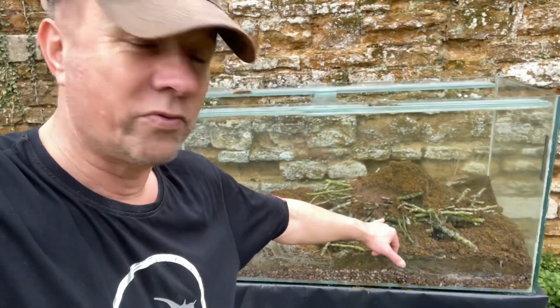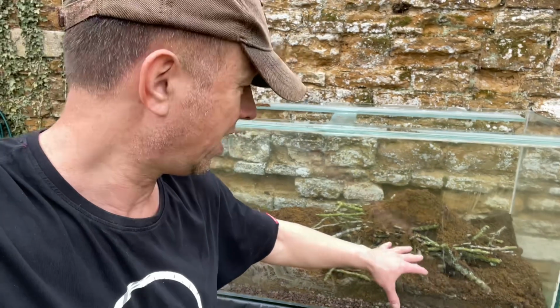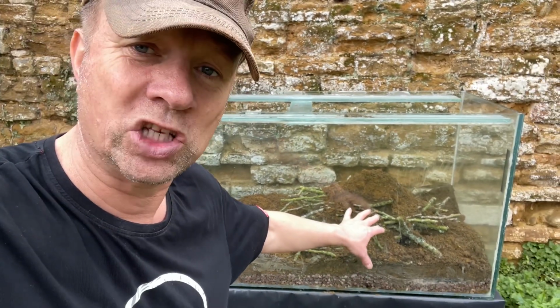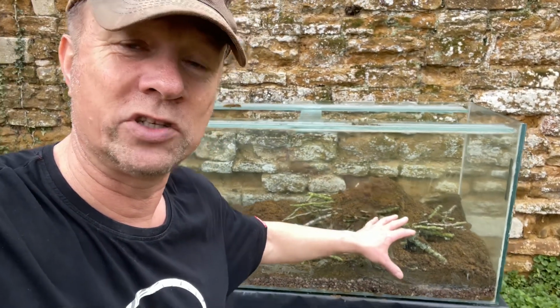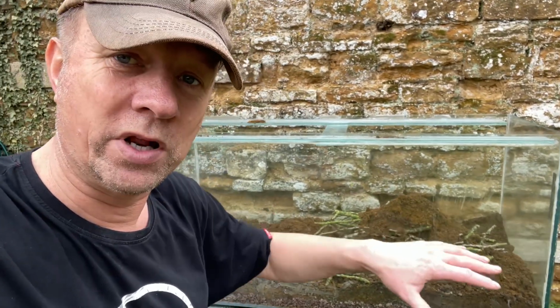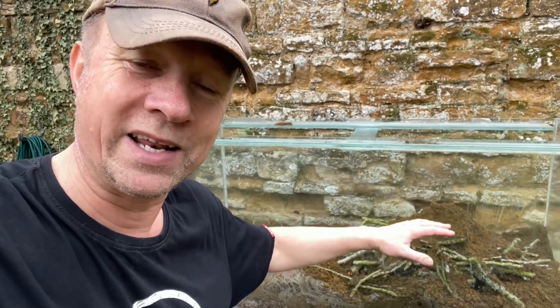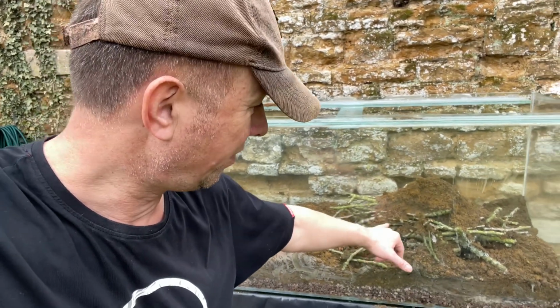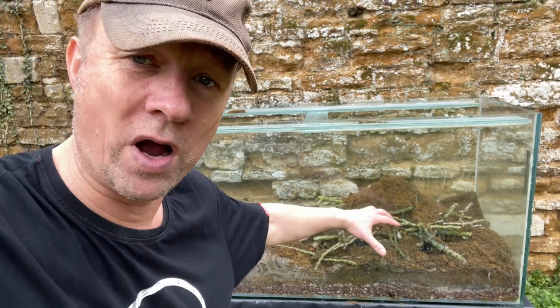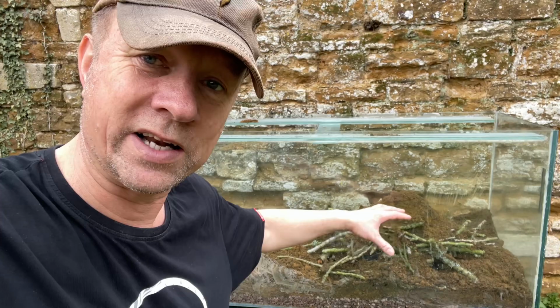Anyway, what have we done here? Under here, we've put a depression in the soil. We've filled it with probably about inch-thick twigs off of the cherry trees and the apple trees on the estate. We've put another bit of that membrane over the top to stop the soil packing down into those twigs. And then we've put finer twigs, a real big pile of twigs on top of that membrane. And now we've covered that in a sandy soil.